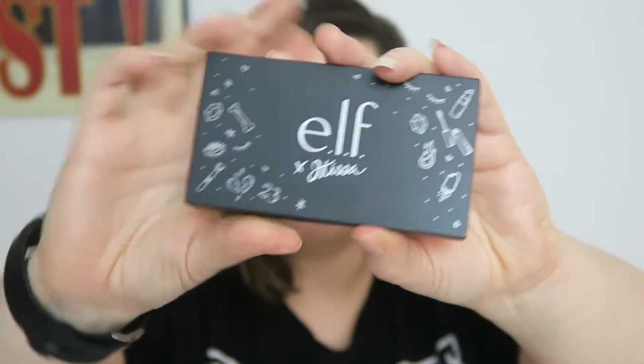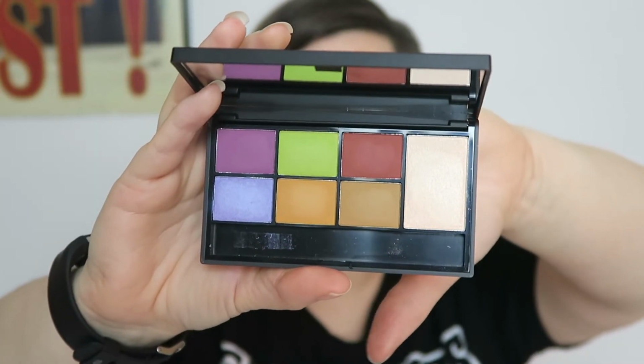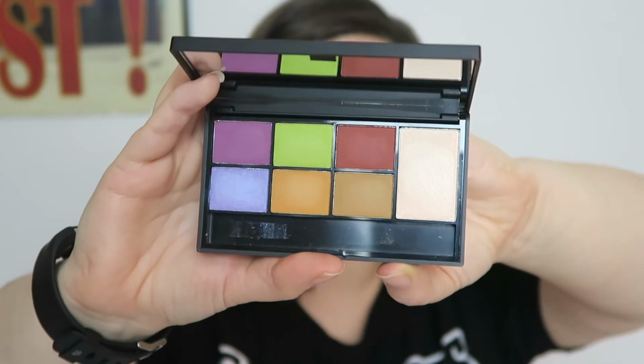So this is the e.l.f. JKISSA collab palette, and this is what it looks like on the inside. There we go. I just took out the brush so it wouldn't fall, and it does come with a mirror, and I really like how it stays like this. So I could really get use out of this mirror. This is a perfect size mirror, and I have yet to find a palette that has this sturdy of a mirror. This is what you need in a palette.